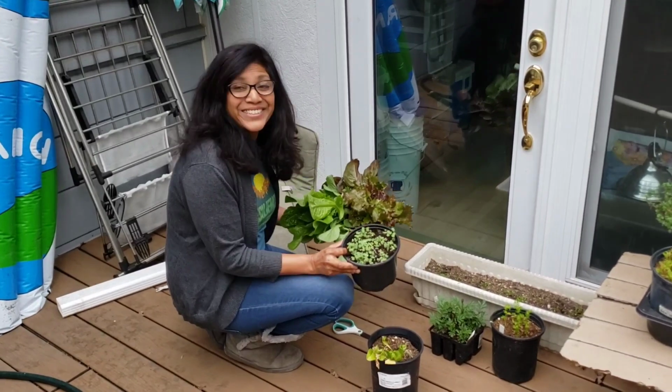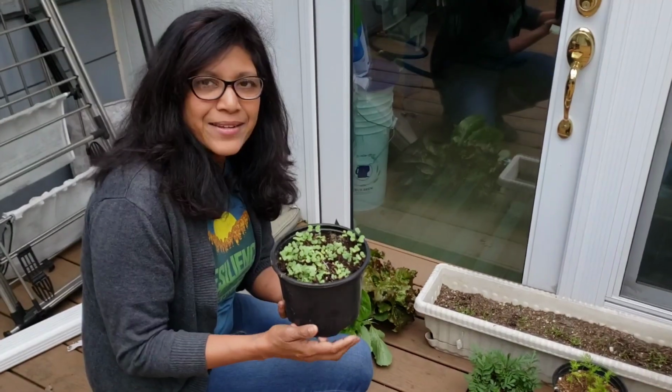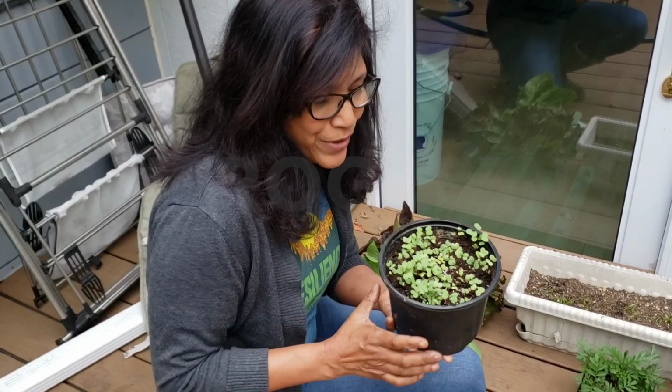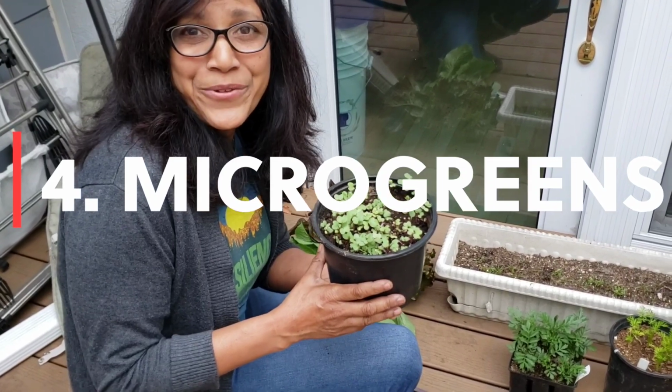All right, so the fourth bonus succession planting plant that I grow in spring but actually grow all year round is microgreens. Over here you've got mustard microgreens. Some of my other favorites are wheatgrass, and I also grow fenugreek.